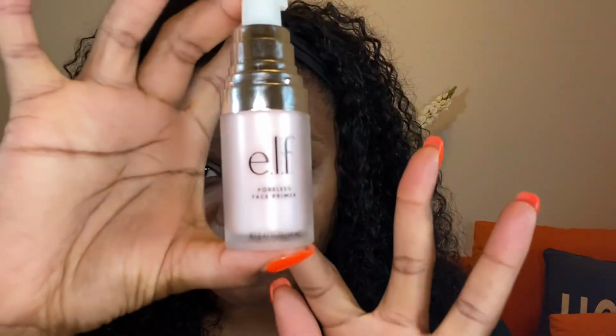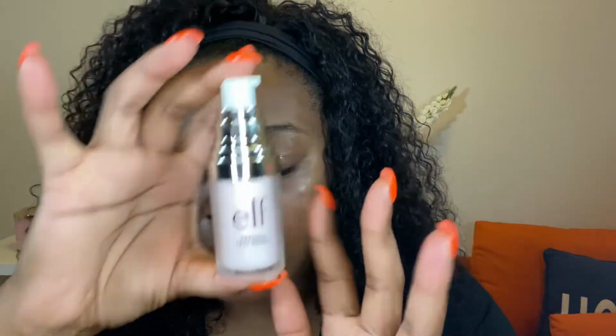To prime my face, I go in with the e.l.f. Poreless Primer. This is super affordable. I think it's like $6 at Target or Walmart. It's really, really nice. It goes on pretty smooth. And I use it when I am applying foundation also, even though today we will not be using foundation, period, because it's hot. But it just helps the makeup glide on and stay on. And I just rub it in with my fingers. I like to massage it in.